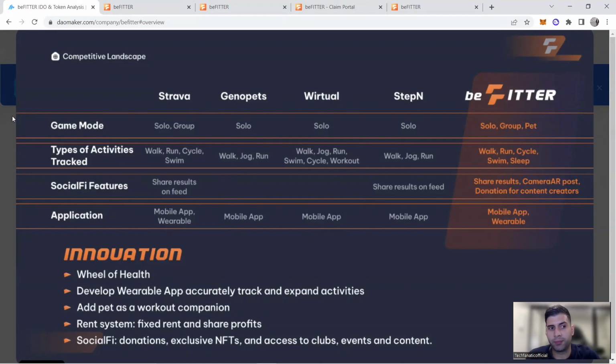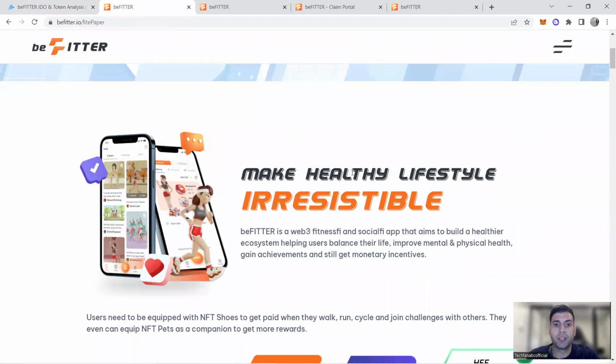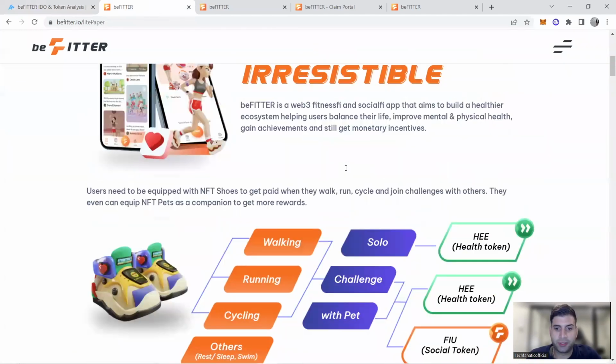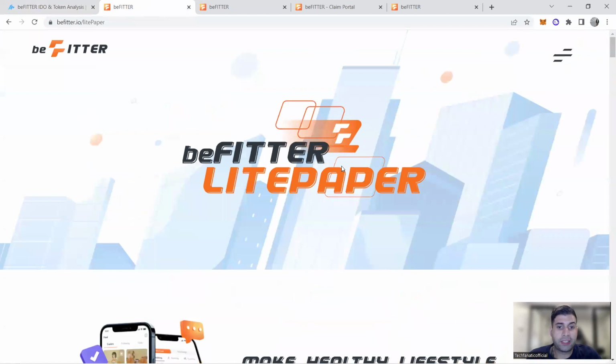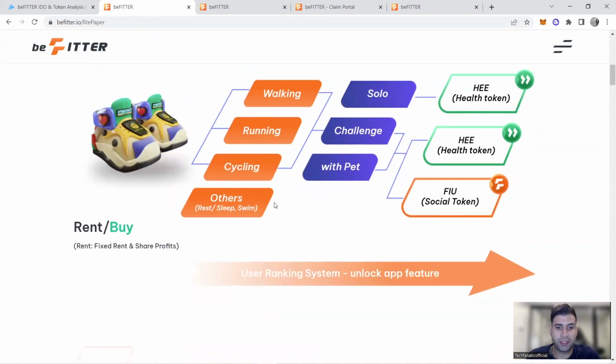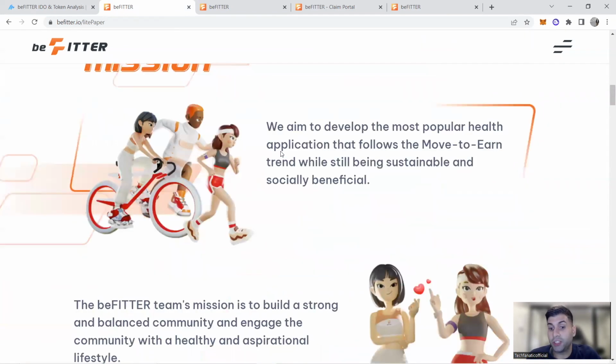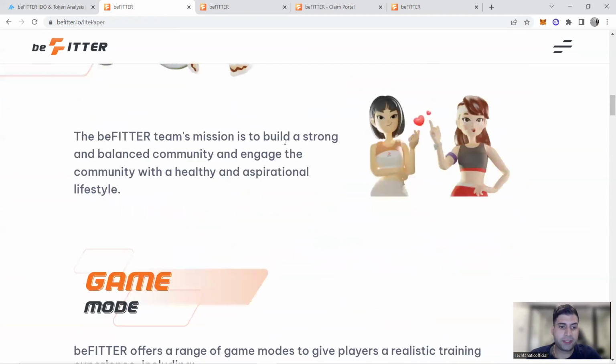So having that companion is also a differentiator between this project and the current space projects that we are seeing here. And for that reason, they're even separating that by having solo mode earning health tokens, whereas people who are walking, running, and cycling earn via challenging or using pets, both social token as well as the health token. And then, of course, they have the rent and buying as well. So that's one of the key differentiators and unique selling points.